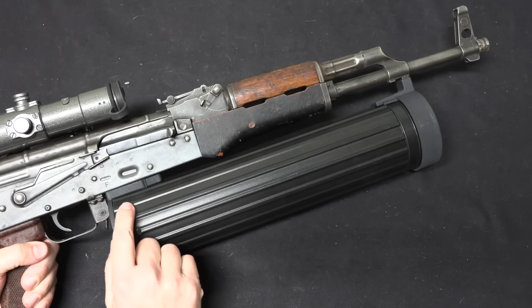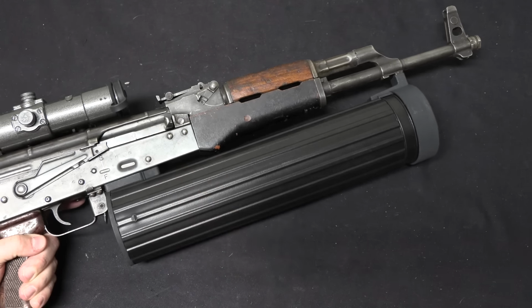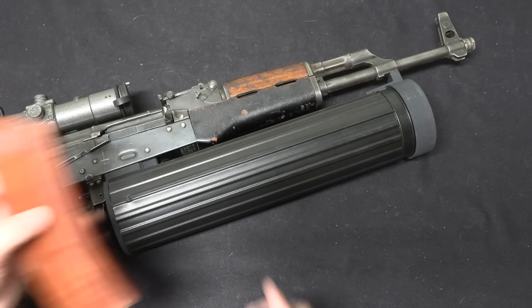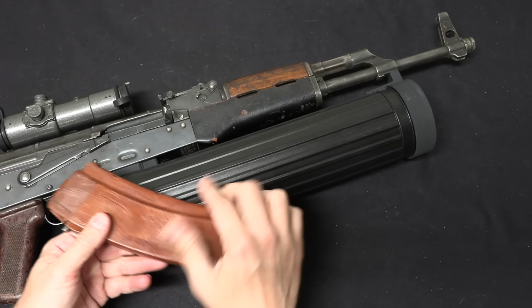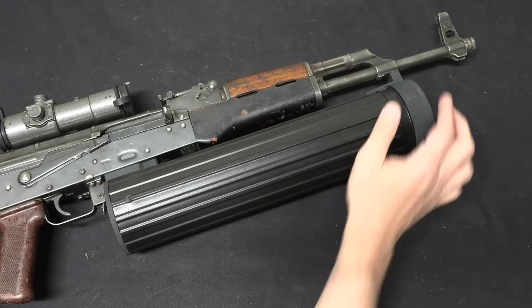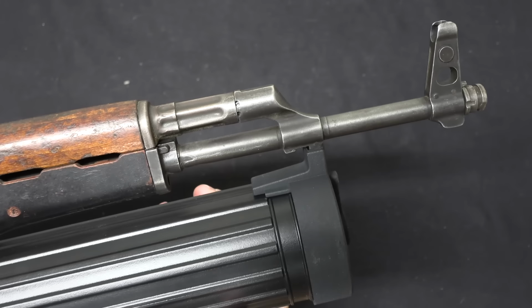Now, you may be wondering how this actually locks into the gun, because normal AK mags have, of course, a lug at the front, and you would have to hook that lug and then snap the magazine in, which obviously you can't do with this. Well, instead, this actually uses the bayonet lug of the rifle as a locking lug on the front.